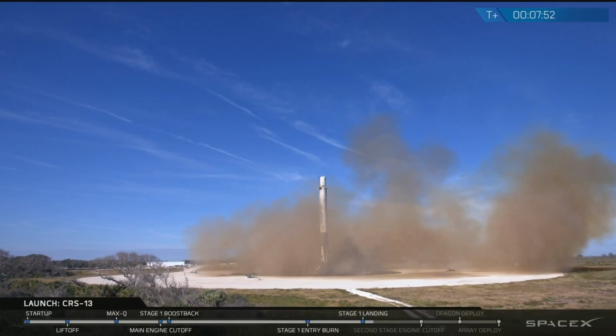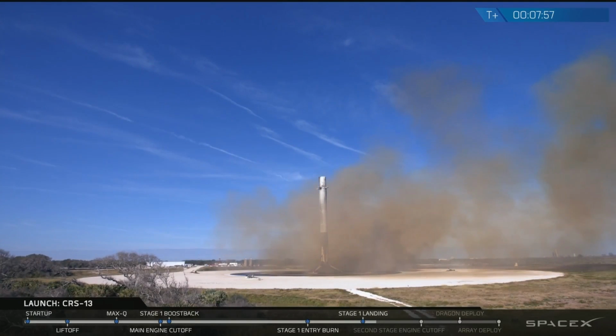LZ1, the F9 has landed. Landing operators proceed to procedure 11.100, section 3 on LZ1net.